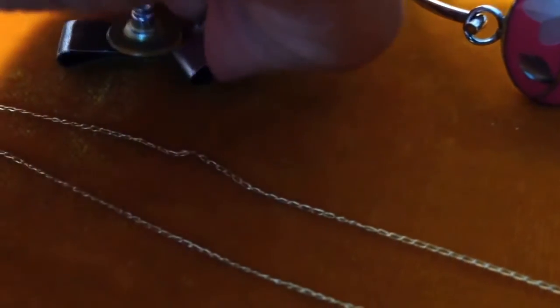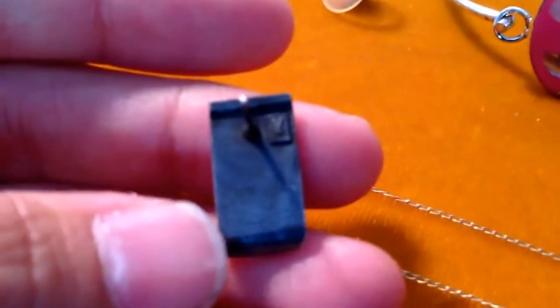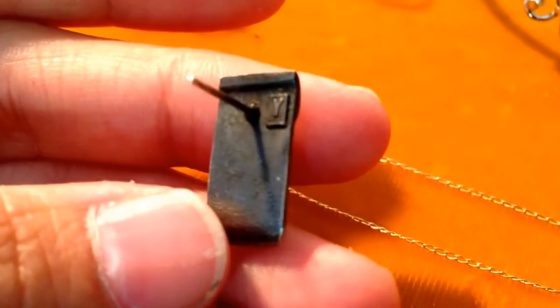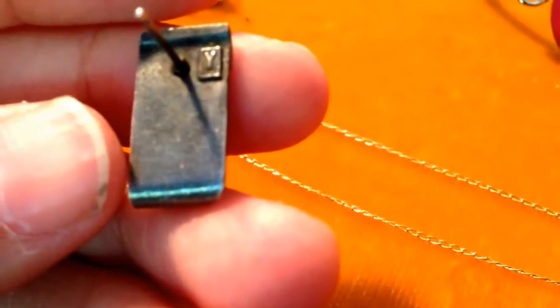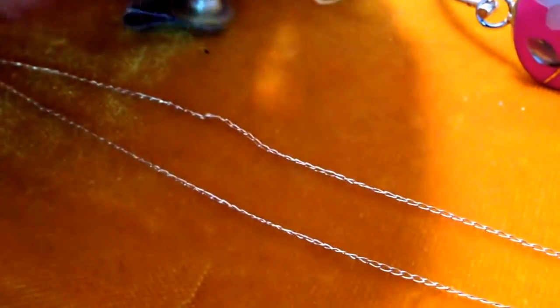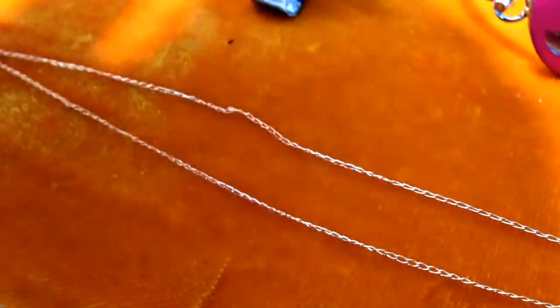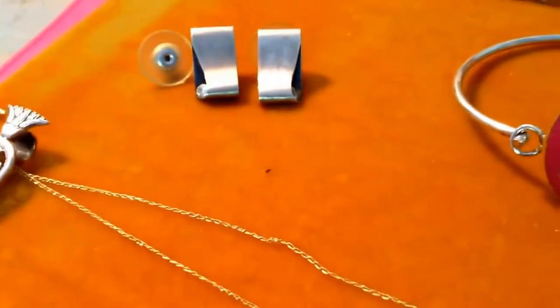I believe one of the marks is 925 on the pin, but the only other maker's mark I could find was this. It's a Y in a box, and I have no clue what maker that is, but I believe I got these earrings for, I think $2.99 with 30% off. So yeah, that wasn't too bad.